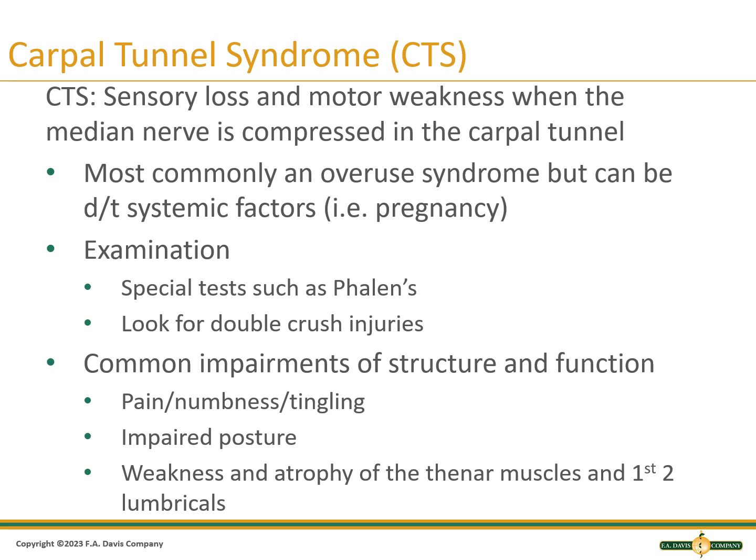Impaired posture: there's a strong correlation between cervical involvement and carpal tunnel syndrome. Again, remember that our median nerve originates from our brachial plexus, which comes from nerve roots C5 to T1, and so cervical spine involvement can definitely contribute to the potential development of carpal tunnel syndrome. So we can see impaired posture in these patients that we want to address to prevent recurrence of symptoms in the future. And we can also see weakness and atrophy of the thenar muscles. Remember, that's the meaty part underneath your thumb, and the first and second lumbricals.